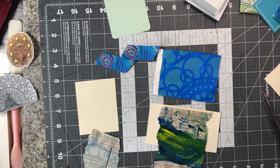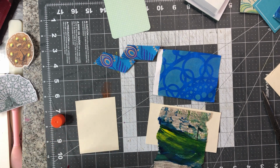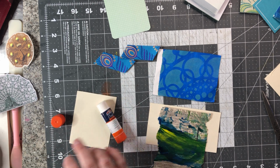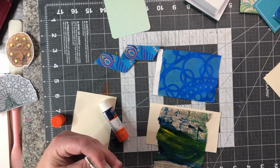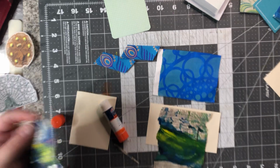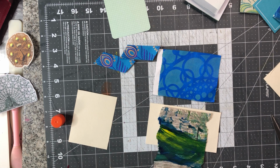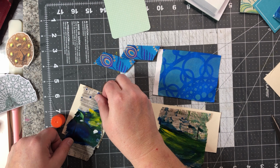Let's see here. I'm going to trim off this very tip top because it's wrinkled. And we're going to glue this down as a bit of a background.